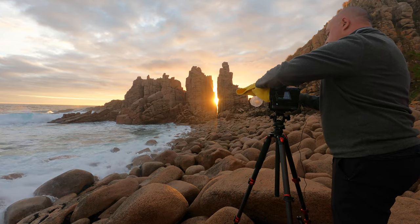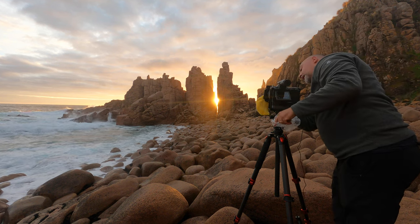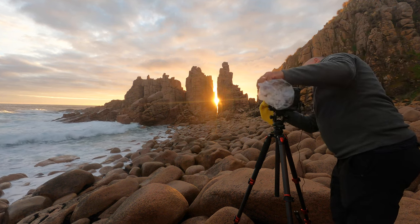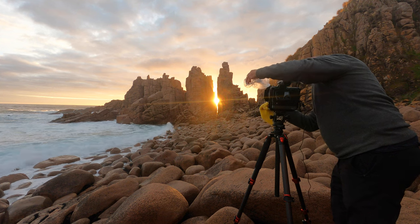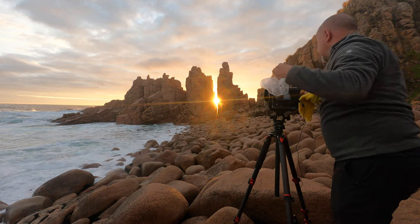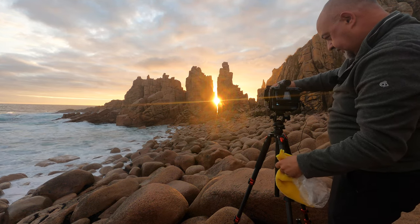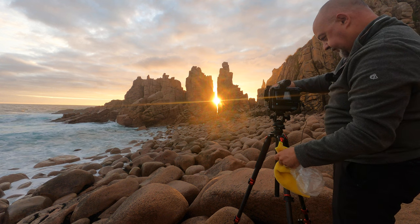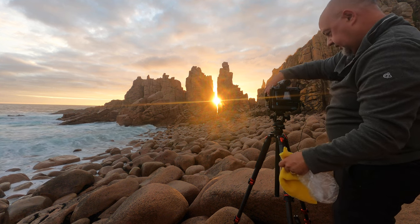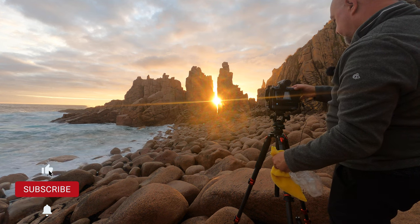Back on, and that's full of bits. I can feel it on my face. Let's wait for that water to calm down a touch. I'm going to pull it back to F16, back to 32, back it back up to a minute.